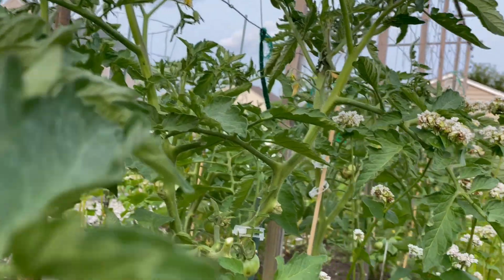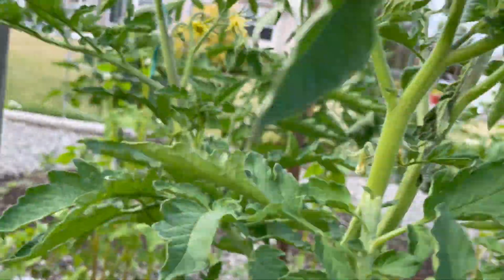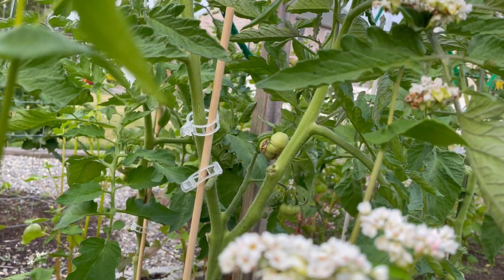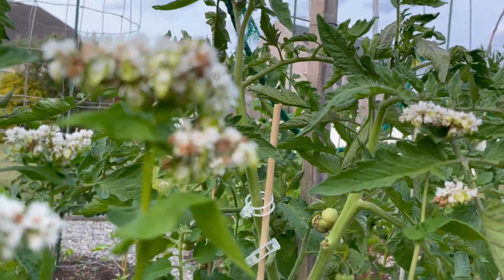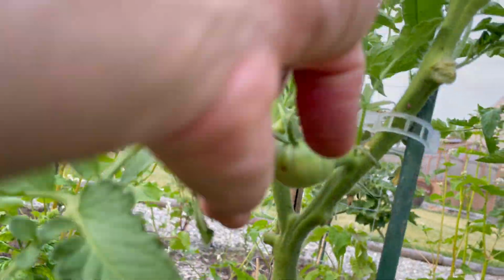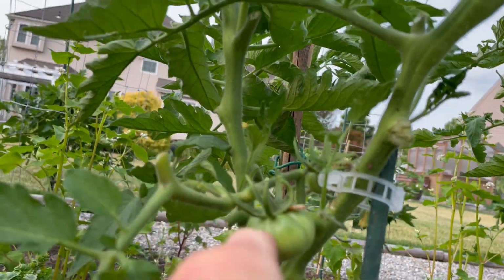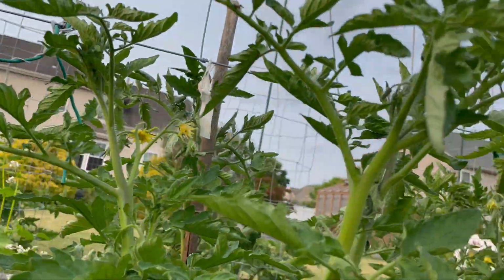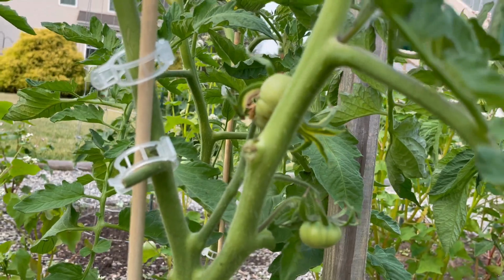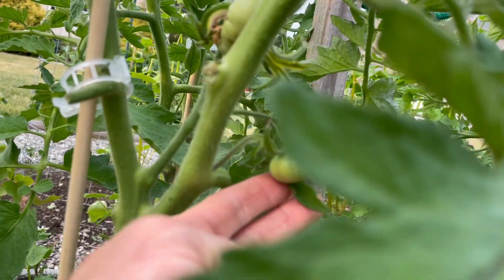And also next to it, we have classic beef. I have grown classic beef in the past, but I always had just tremendous problems. Lots of disease, not producing any flowers, not producing any fruit. But we did a video a few months ago where I was planting these, and I was talking about how I amended the soil this year, and it seems to have made a really big positive difference. So I'm happy to see classic beef growing very, very happily.